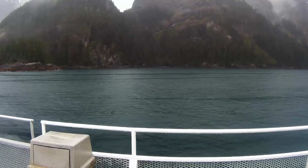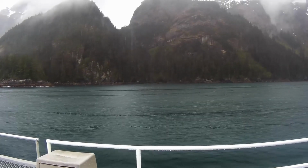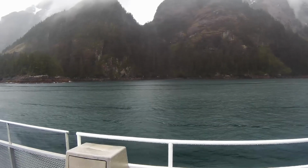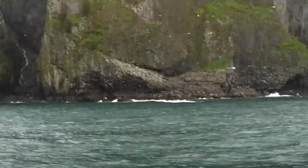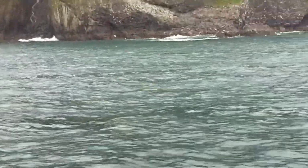Again, you can start to see it's starting to rain, and I fought rain for the rest of the cruise. In this particular case, it was just so miserable. It was hard to enjoy getting out and trying to shoot video, which is why there's so little video for this 5-hour cruise. There in the distance you can see those are Steller sea lions.